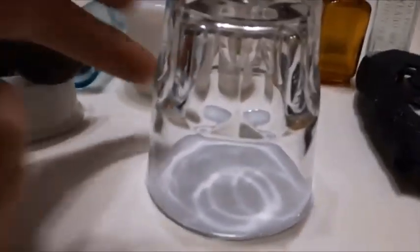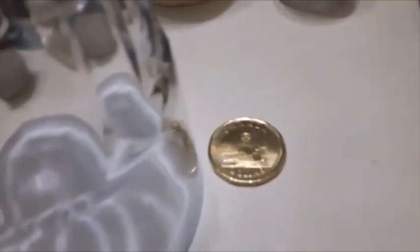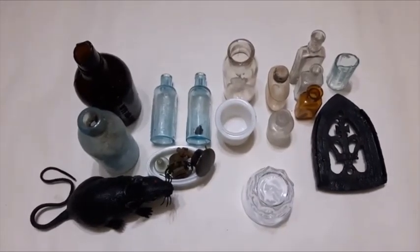But I got a glass here, and you can see it's just a regular glass, and you can see right through it there. And I'm just going to go like that, and there you go. That is a Canadian loony right there. That's my magic glass, and I go like that, and of course, it's gone. All right. Get focused. All right, back to business.